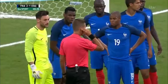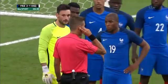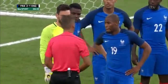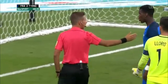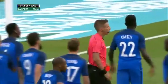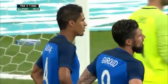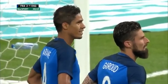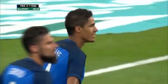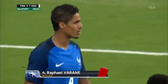It's strange how Dele Alli got in behind the back 4. It's really lax. I think they thought that we don't actually get to hear the conversation, which you often do in other sports, in rugby and cricket. The referee is going to show a red card here to Varane. So he's going to get the penalty, that's for sure. And Varane is going to be sent off. And that's what the referee wanted to know.